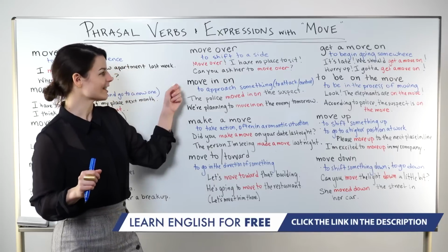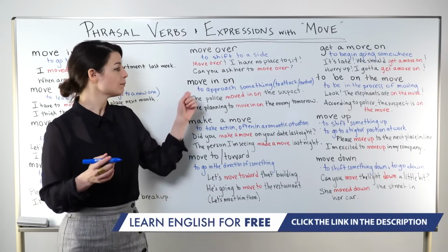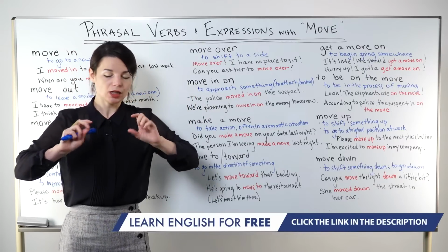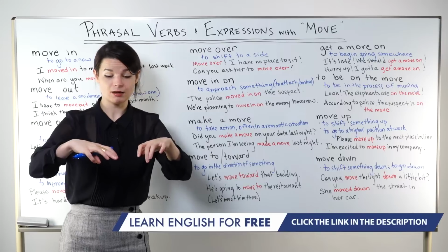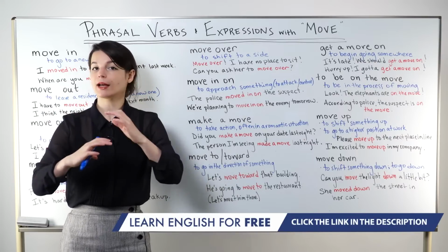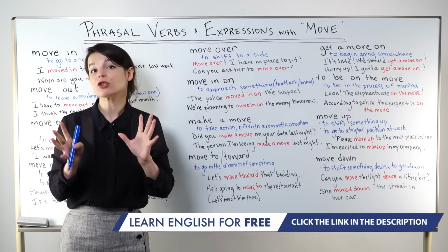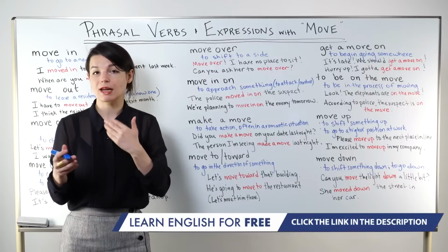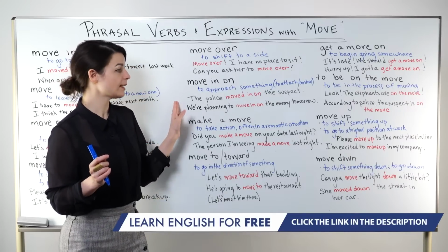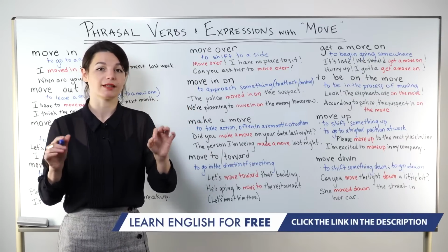Okay, next is move in on. Move in on means to approach something, usually to attack that thing or that person or to control that person. So it has kind of a negative nuance and it's often used in dangerous situations or maybe in risky situations. For example, the police moved in on the suspect.